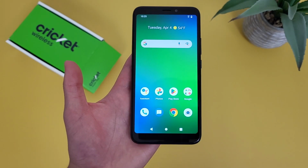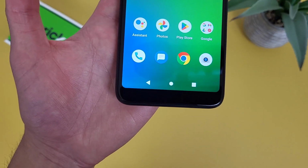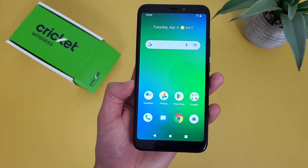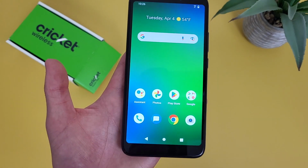With the Cricket Vision Plus, we're getting a 6-inch IPS LCD display with a 720p resolution, a PPI of 270, and an 18:9 aspect ratio. On one hand, even for more of an entry-level phone, definitely not the best display out there. But overall, for the more light, casual user, I do think it will get the job done.